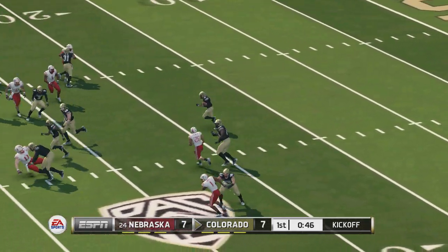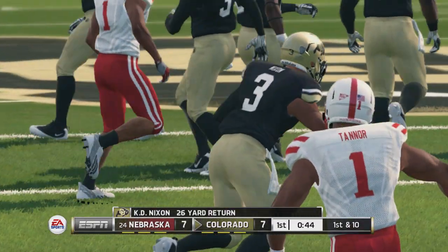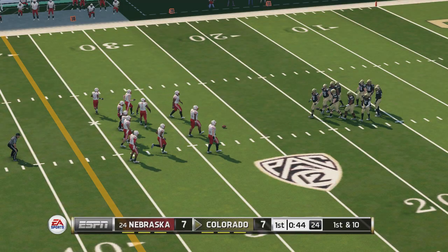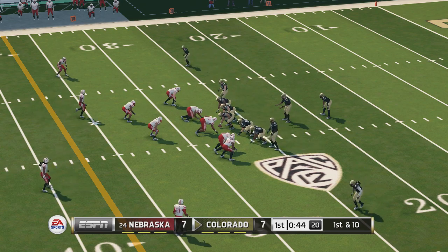It's fielded at the 2. They'll bring him down at the 27. And so far, it's been totally even. In close games like this, every possession is likely to matter.